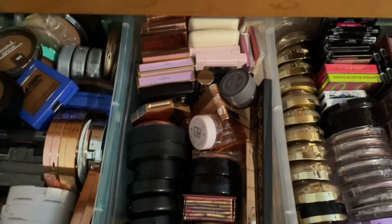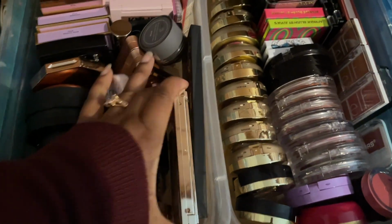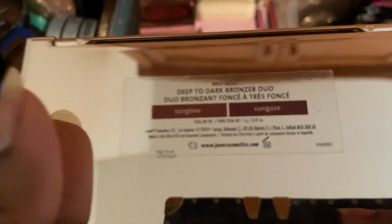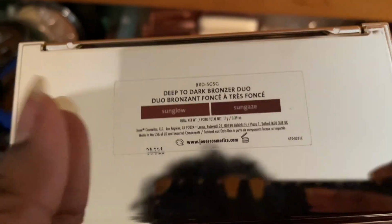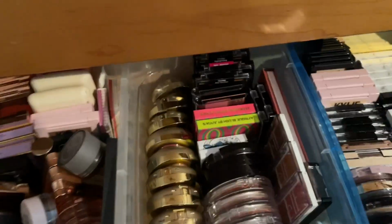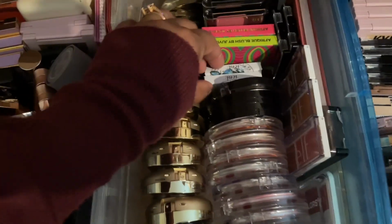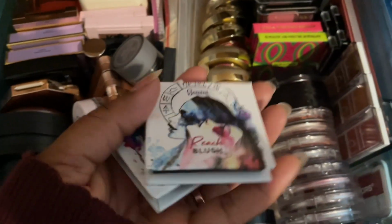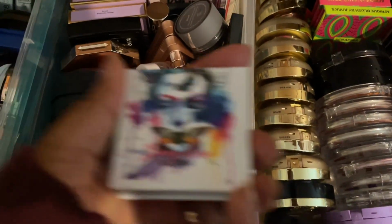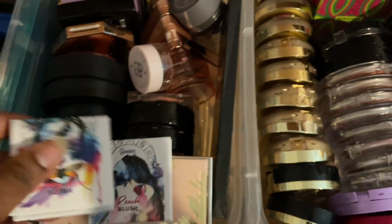All right, from this section right here, I'm actually also going to grab another bronzer. I want my Jouer Duo. This is the Jouer Duo in the deep to dark version because one of these is really good for my nose. So I'm gonna pull that out. And for blushes, I'm gonna go all affordable this time. I want to try out these 2 blushes from Dollar Tree. These are from the Ione Zodiac collection. I have the Peach Blush and also Baby Rose.